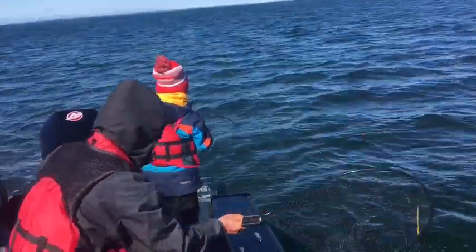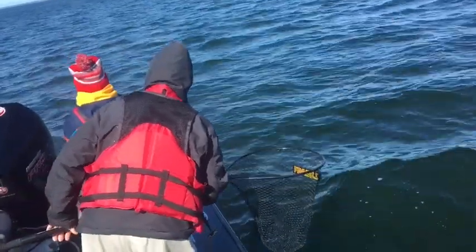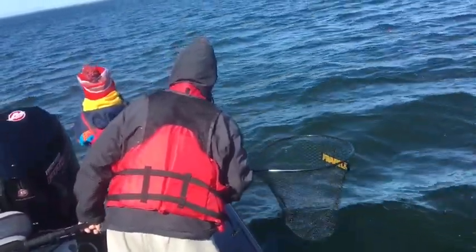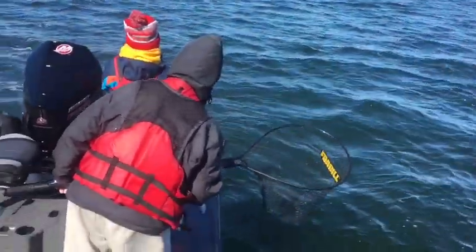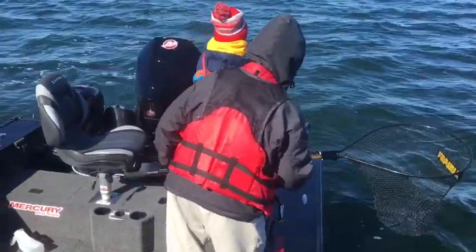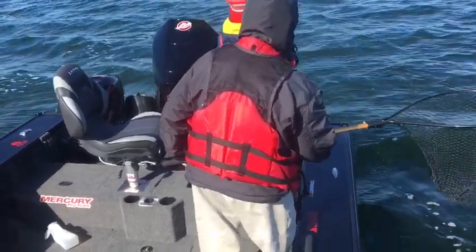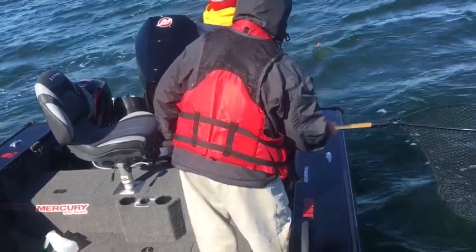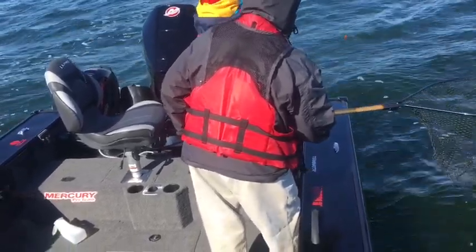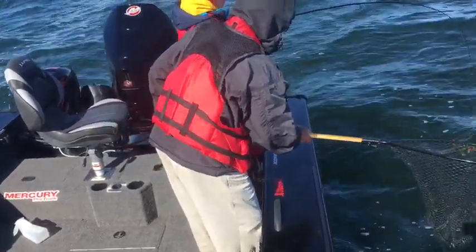Well, my son Parker got one here, not long after we missed a couple. I don't know, that could even be a smallmouth maybe, the way he's running around. Is it a walleye? Okay, good. Oh, it's a big smallmouth. Beast, you swing over to the right if you can, bud. Yep. That's a big beast of a smallmouth.